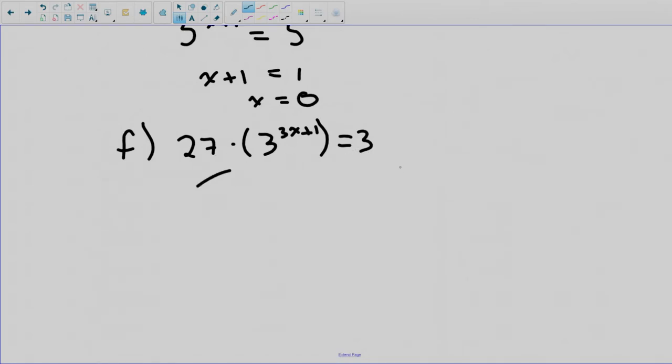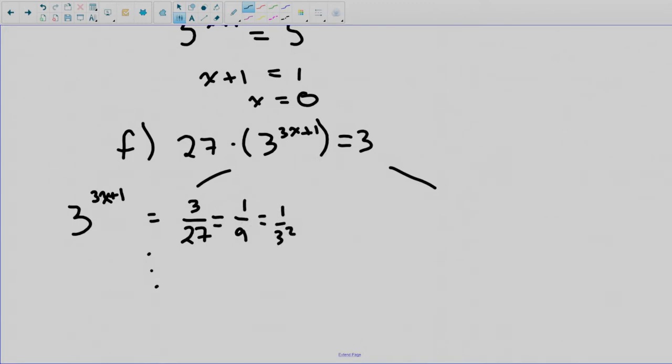So there are two ways of proceeding here. The way we would proceed if we followed the example of A above is keep that on that side, bring the 27 on this side. Right, divide by 27, right? And then we just do exactly the same thing as we did above. Now, 3 over 27 reduces to 1 over 9. And 9 is 1 over 3 squared. So you can easily get the same base. You'd have to flip it, right?